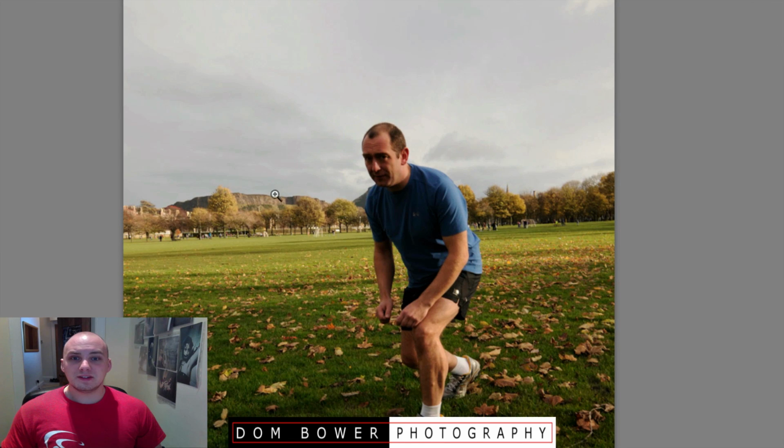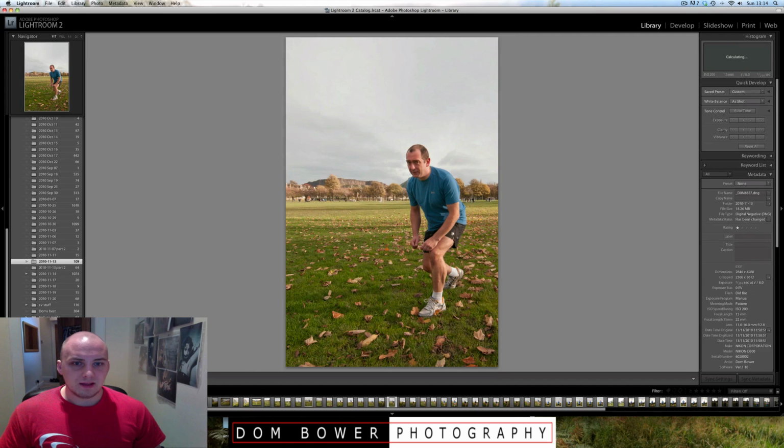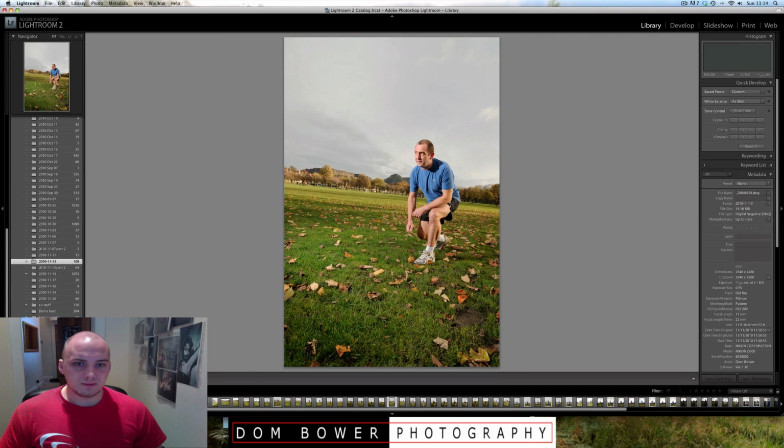In this shot, this is where it's exposed, so it's kind of correct. And the sky, you've got a little bit of detail in there. But because the sun is coming from the right hand side, you're getting light on the side of the model, but you're not really seeing him very well. So that's where you've got to bring in a little bit of flash. And that's where, let's see this one.